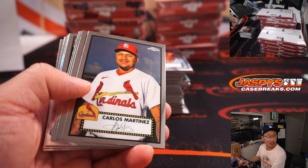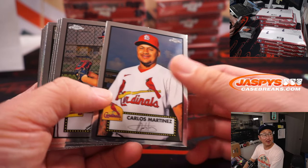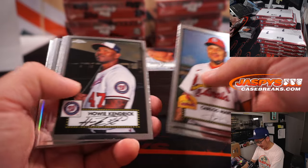Yeah, that's right, Angels bullpen. White Sox have men on first and third now. Yes.